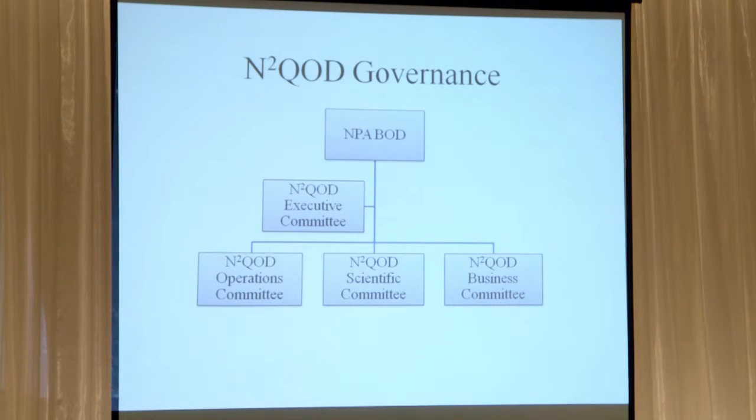I won't get into this in great detail. The workhorse committees here are the operations committee, which is a multidisciplinary group that is involved in the day-to-day operations of the program, the scientific committee, which is involved in everything from designing the questions that we need to be looking at retrospectively with relationship to the database, funding opportunities, and how we need to design the data elements so that we can ask important questions going forward.